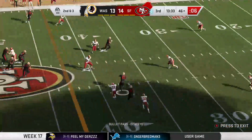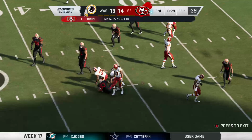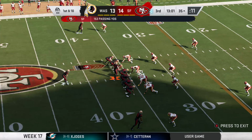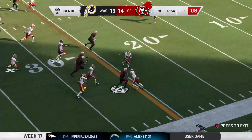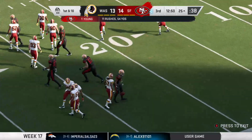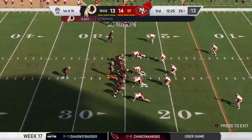To throw on second down. Herron looking middle, and that's complete. And they're going to have another first down here as the tackle's made at the Redskins' 35. This quarterback now 13 of 15 passing. That's good for 87%. It's first and 10. And they're able to get this one past the 30 down to the 25. The Niners have the first down on a gain of 11.